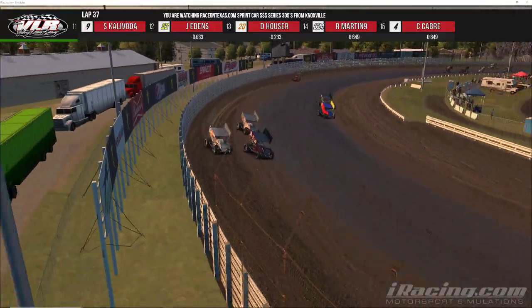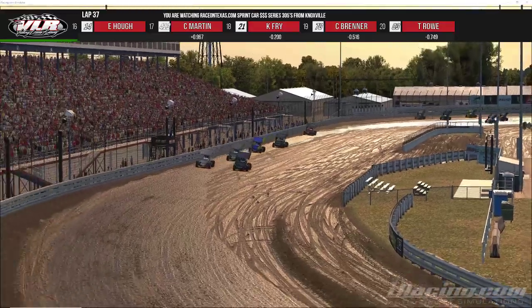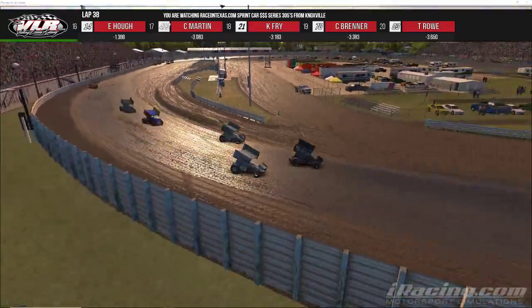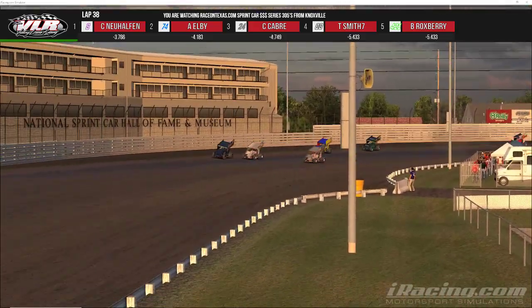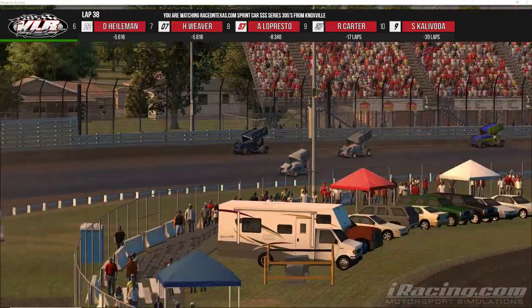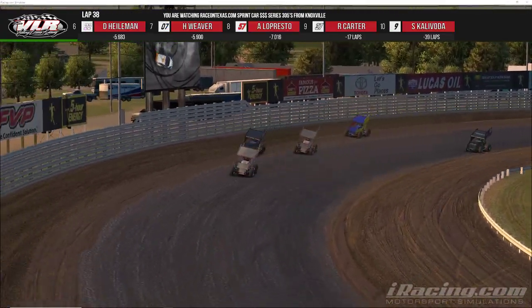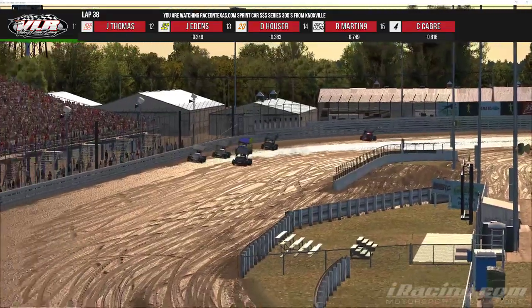Newhoffen going to slide Elby up the racetrack, but Adam Elby going to keep his foot in it down the backstretch. He'll be the leader by 0.048 seconds on lap number 27. 27 down and 3 to go. The gap that time actually, ladies and gentlemen, was 0.019 seconds. These guys are as close as it can be.